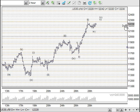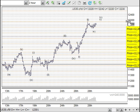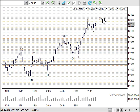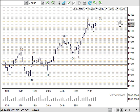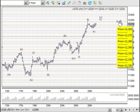And the other thing worth noting is the 12,300. The closest largest number is 12,000. So we would be treating 12.1, 12.2 and 12.3 as group 1. We would expect a high above group 1, and then we would expect an ABC correction. So after that ABC correction, if we found support back on 12,300, then that would be the key to be long up to the 12.5 at that stage.